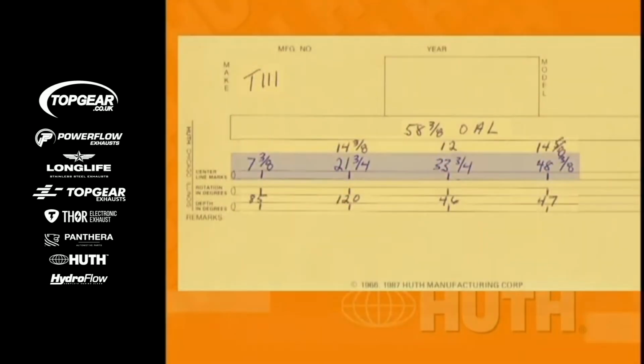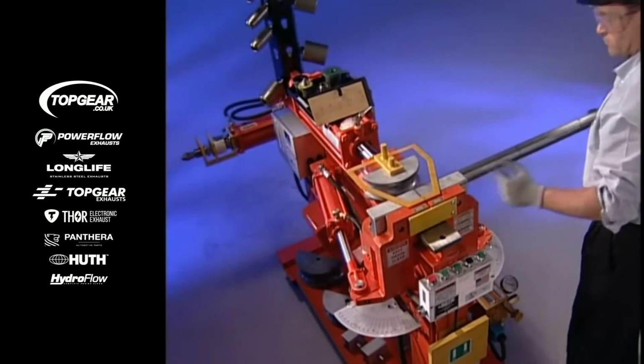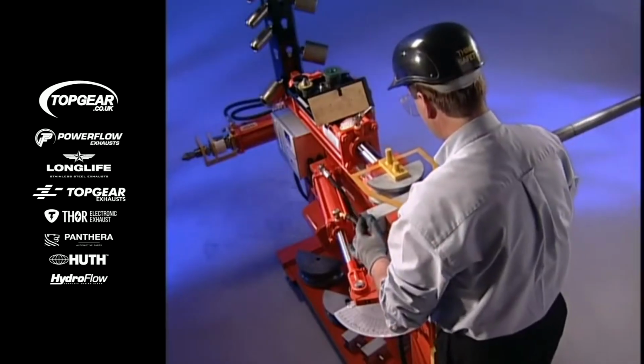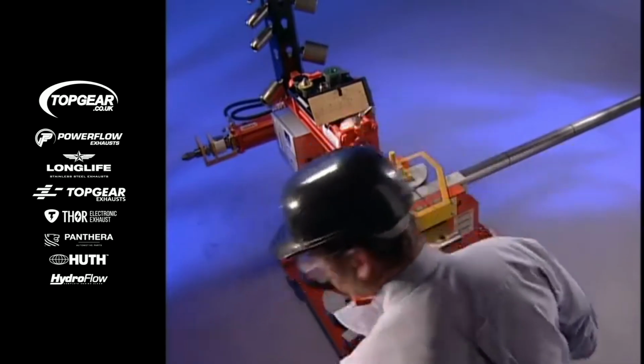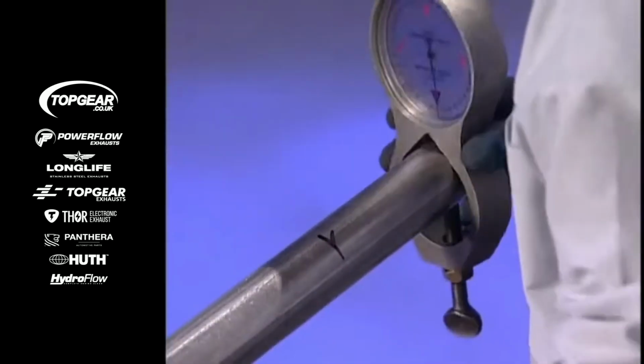We've determined the centerline marks and depths of bend from our existing pipe. The only other information we need is the rotation. We will identify the rotation for each bend while we're bending the pipe. Remember to start with a pipe length that extends at least 12 inches beyond the last centerline dimension. Line up the first centerline mark and snug the pipe tight in the dies.